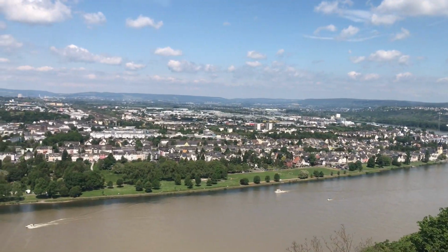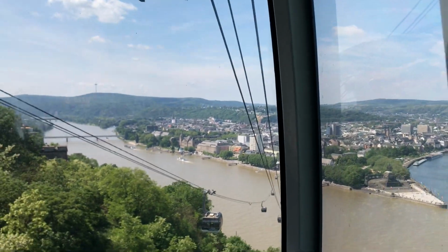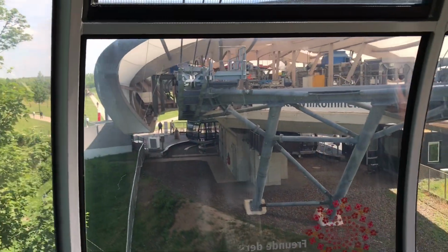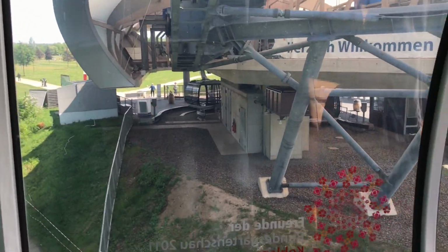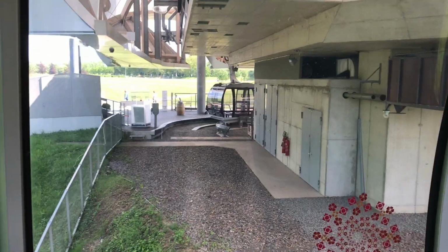Now, if you were a soldier or a king trying to defend this area, wouldn't you want a fortress way up here? So you could say, someone's trying to come down the river. Go attack them. We must be about to get off here at the fortress.